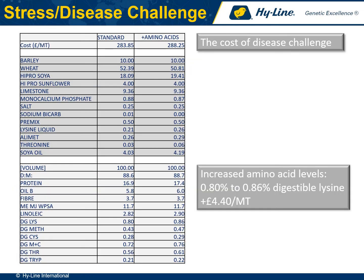In order to cater for the bird's increased requirements during a disease challenge, a higher nutrient density diet could be provided to the flock. The diet on the right-hand side has increased levels of amino acids to deal with the increased requirement levels for some essential amino acids. We see these types of stress diets used in some parts of the world, and they do seem to help the flock recover that bit quicker from a challenge.